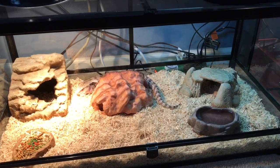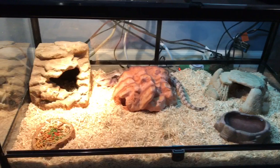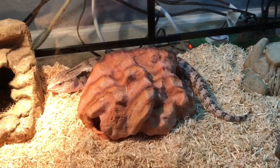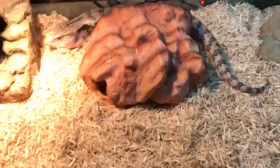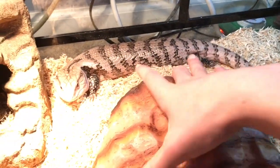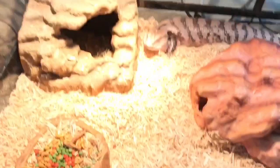Here we have Beast, the Indonesian blue-tongued skink. He is in a 36 by 18 by 18 National Geographic cage. He has aspen for bedding. He has a water dish, a rock hide, and a little hide, but he can't really get into it, so it's turned over on its side like this just to give him a little more stuff to climb on. A little hide with a basking spot and a food dish.